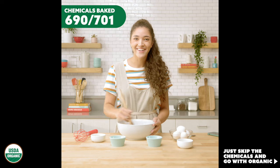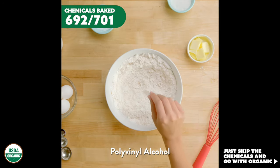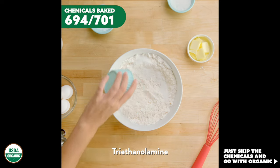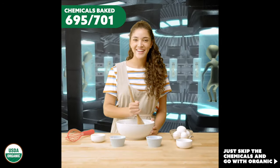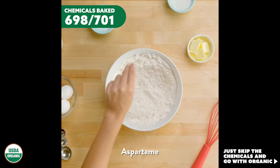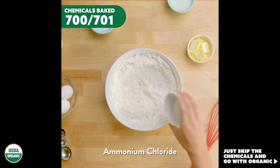And stir. You may also be adding a dash of disodium dihydrogen EDTA and possibly a pinch of polyvinyl alcohol, maybe a sprinkle of sulfuric acid. How about a teensy bit of triethanolamine? Or perhaps an itty bit of acrolein? And stir. You may also be adding a dash of atopic and possibly a pinch of avobenzone, maybe a sprinkle of aspartame. How about a teensy bit of titanium dioxide? Or perhaps an itty bit of ammonium chloride?